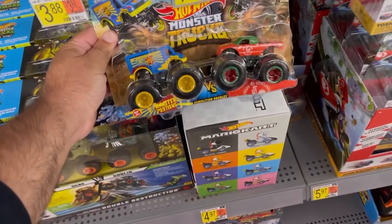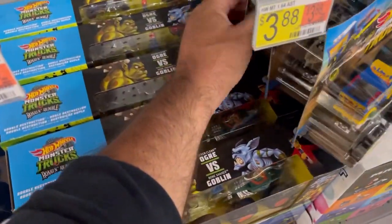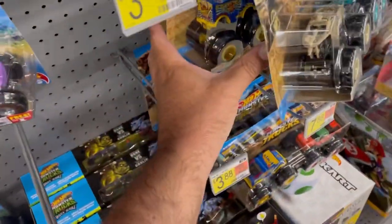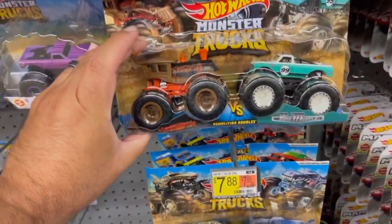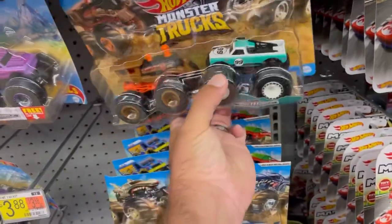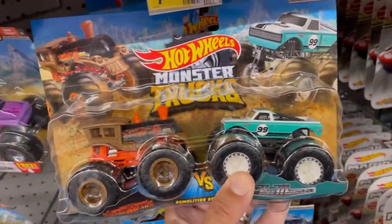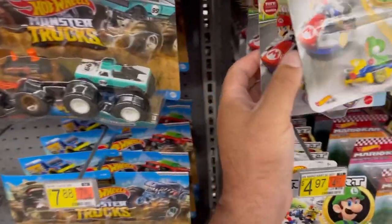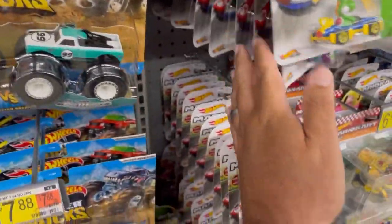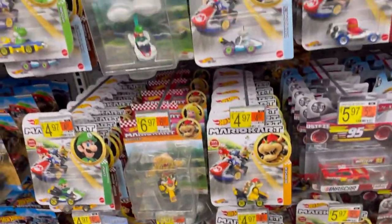And we have these 2-packs over here. This one's pretty cool. I like the truck here. I wish they had it on a single pack. I'm still waiting for it. I haven't seen it. I'm sure it's been out before. I just haven't seen it. And over here they have a bunch of Mario Kart castings that not very many people care about.